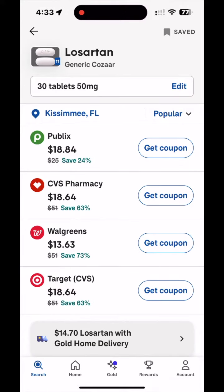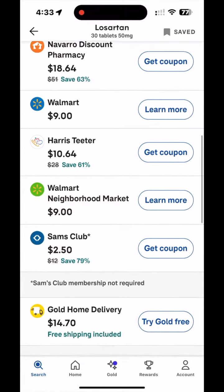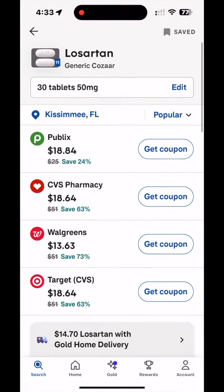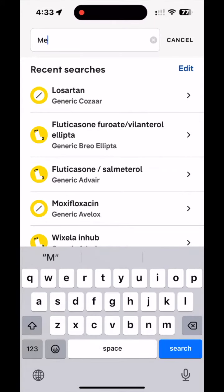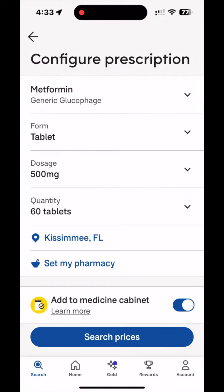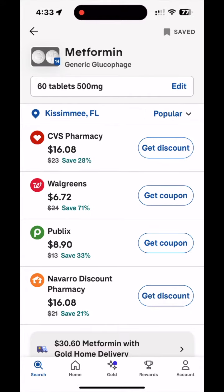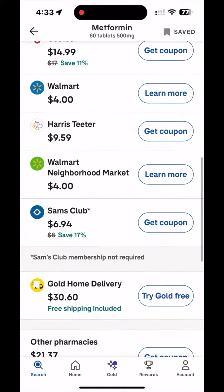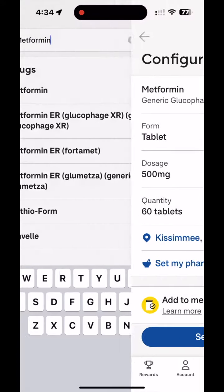Losartan is a common blood pressure medicine, anywhere from $13 to $18 or even $3 at Costco or $9 at Walmart. Again, pretty big difference from one to another, and hardly worth the convenience of using your insurance when you can pay cash and get these kinds of prices. Metformin is a diabetes pill. Again, very inexpensive through the app, about $7 at Walmart or $4 at Walmart using their other cheap drug program they have.